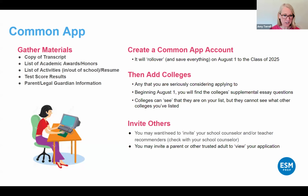Test score results. So if you know that the colleges you're applying to want you to submit your test scores, make sure you're set up to do that, and send those scores to the colleges that need them. There's going to be some information about your parents that they require. So ask them now, get the information now, because you don't want it to be October 30th and wondering what year your mom graduated from college. You want to make sure you have all of that filled in now while you can. It's easy. It's busy work. It's just so nice to have that checked off your list before things get really, really busy in the fall.